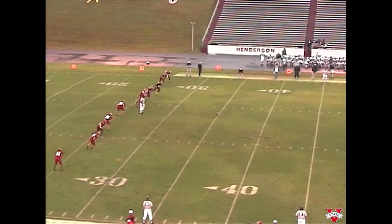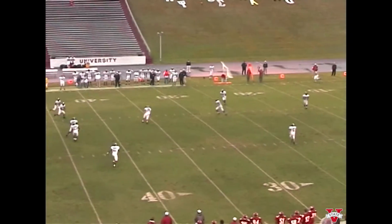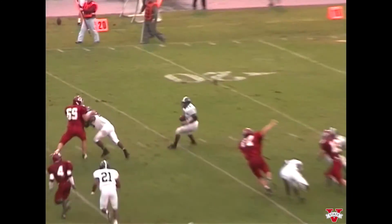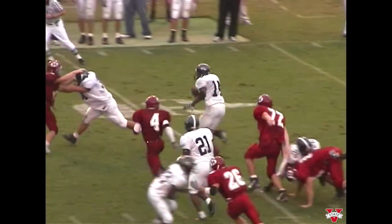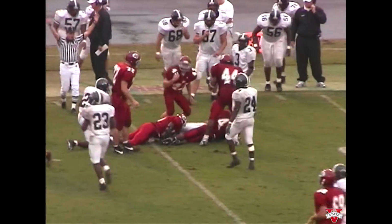They're getting good field position since they've lost 2 kickers this year to injuries. Pretty good kickoff this time, though. It's going to be returned from the 17. Vincent Brown looking somewhere to go, dodging some people. Vincent at the 30, 35, crosses the 35, 36, so good field position again.